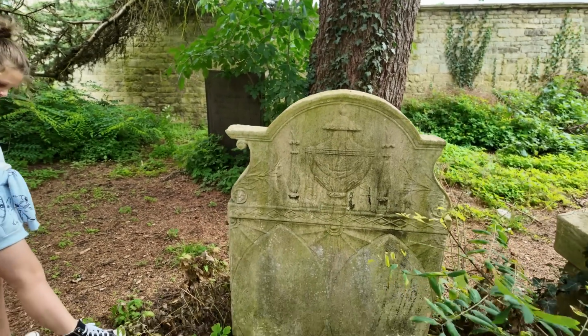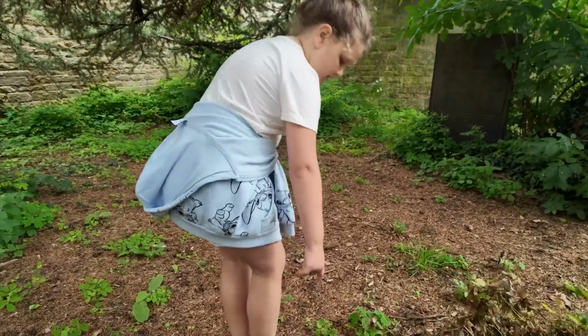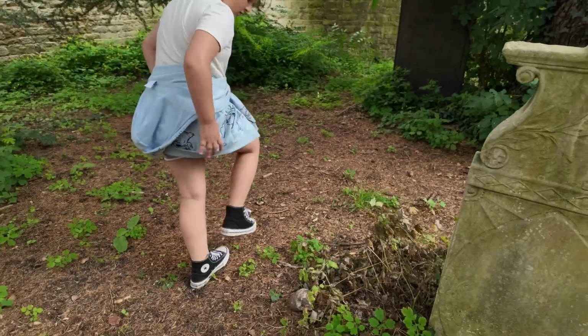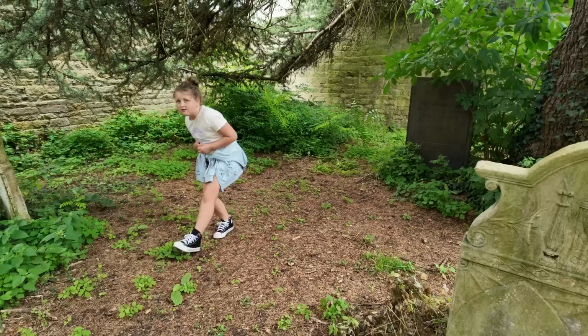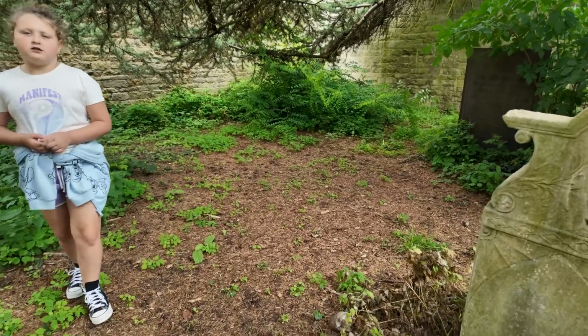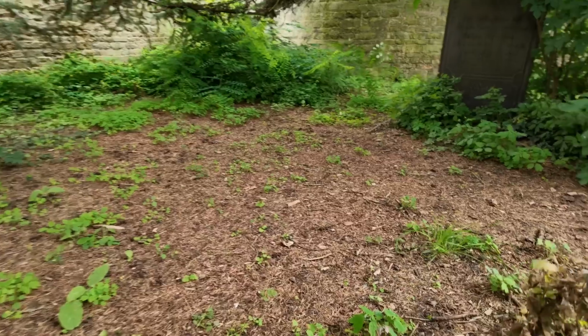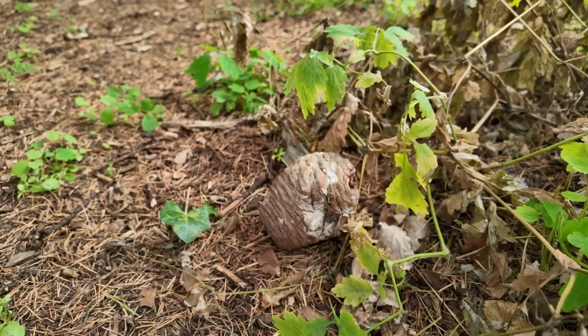What's that? Oh, is that for that grave? No, don't touch that. I think that's an old beehive, where bees live. I think it's an old one. They're not in there now. It looks a bit like a beehive. There's a hole in the bottom. I think it is. Let me know in the comments.